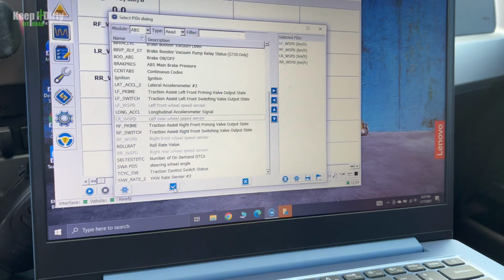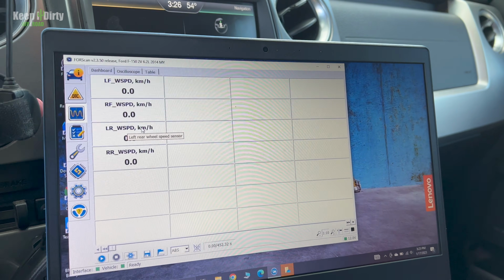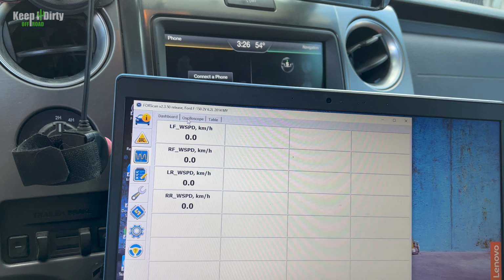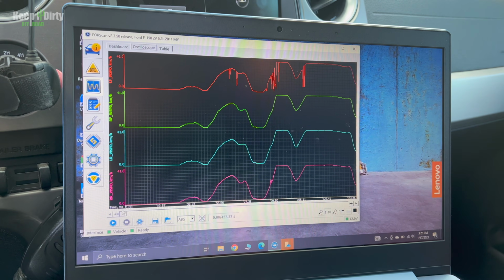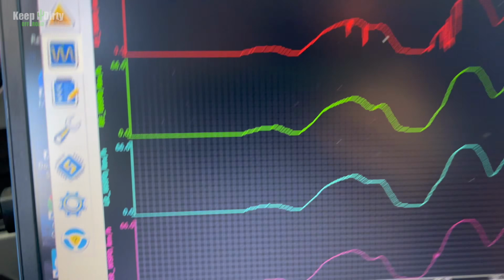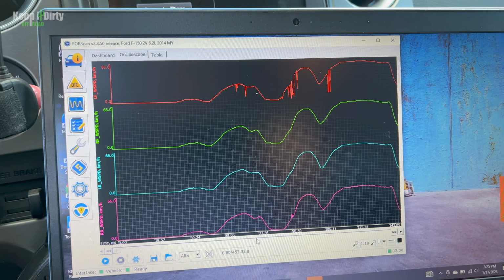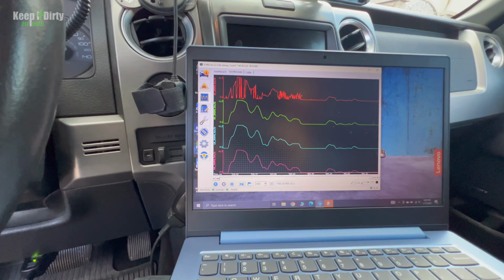Once you do that, you hit the check mark and then turn on the truck. You already should be on, but you wanna turn on the engine and drive it and try to replicate the issue so you can see what's going on. And that's when you can get the oscilloscope to show you what's going on. Before I get ahead of myself too, you have to hit the play button to start doing the recording of that speed sensor so you can see what's going on. Here are the results of the testing.